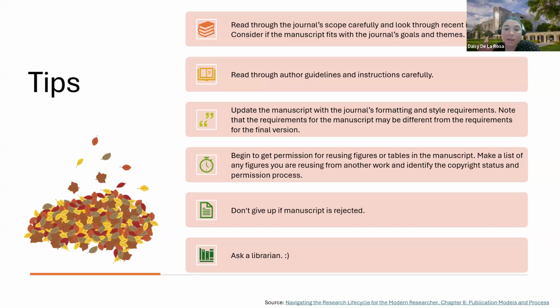If you are using something from somewhere else, you may have to get permission from the authors or the copyright holders of that. So make sure you do that with enough time, so that it's not a roadblock later when you've sent it in and they ask, did you get permission to use this? And then you have to go back and try to figure that out.